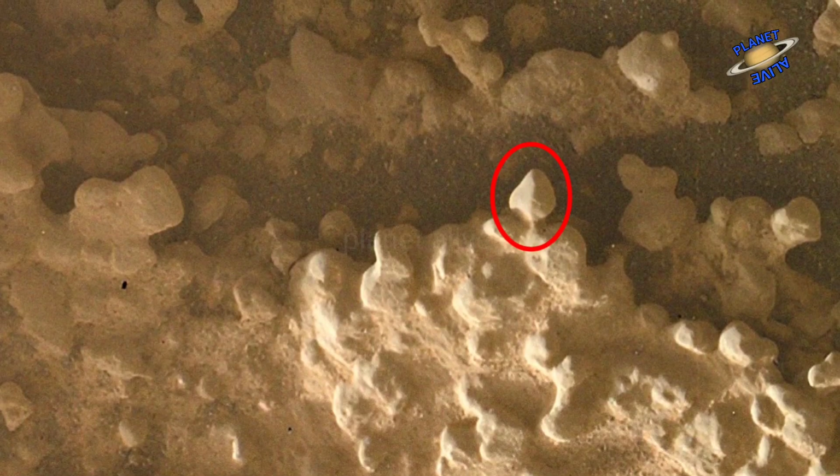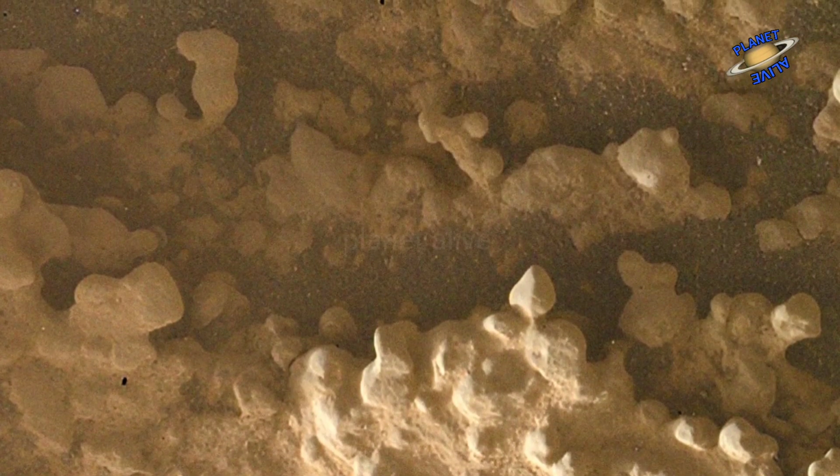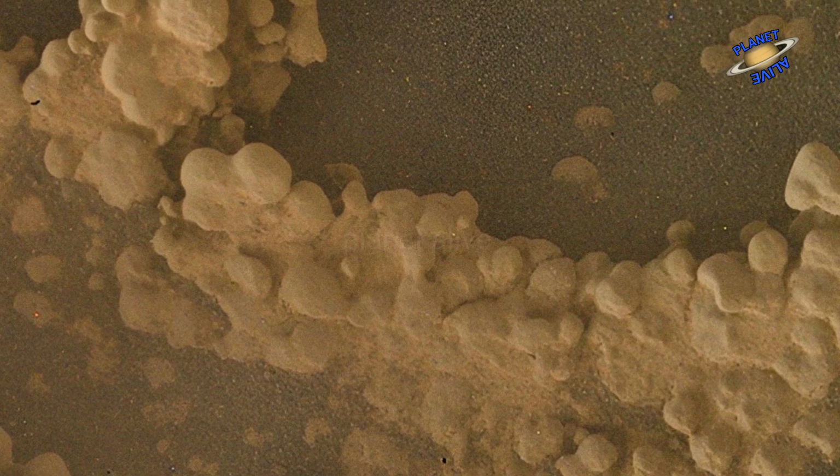Friends, this is a close-up image of the surface of Mars taken by NASA's Curiosity rover with its Mars Hand Lens Imager camera. Scientists call this strange textured surface concretion or nodules.